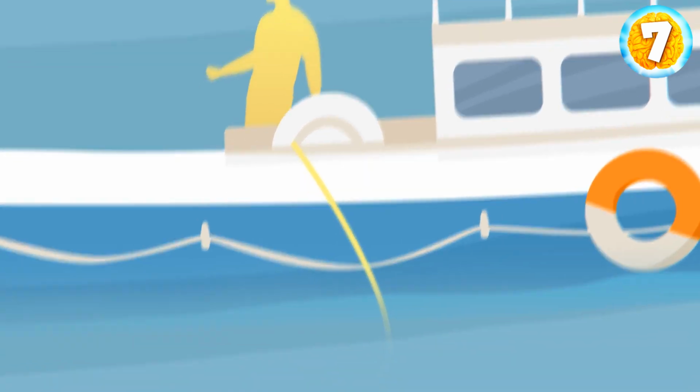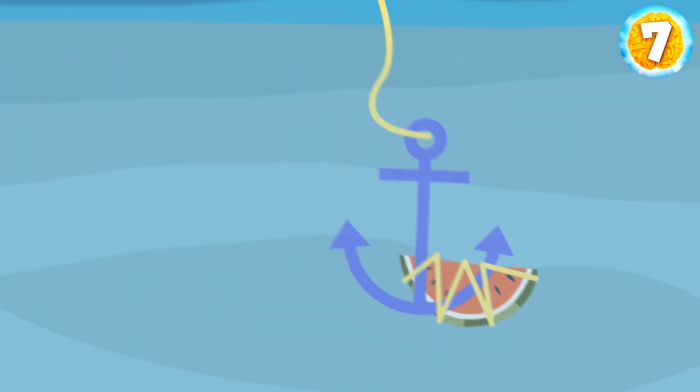The cargo could only be underwater. Wrapped in a protective cover, it was tied to the anchor.